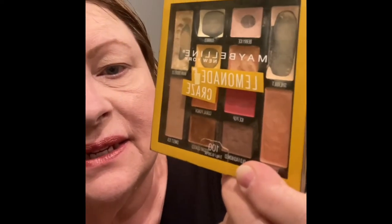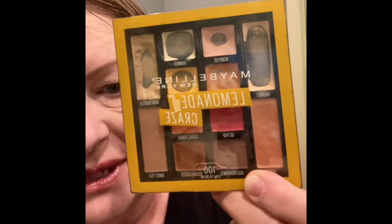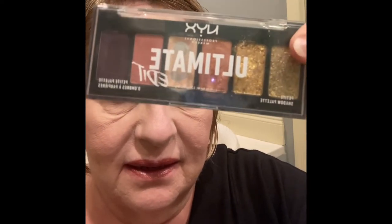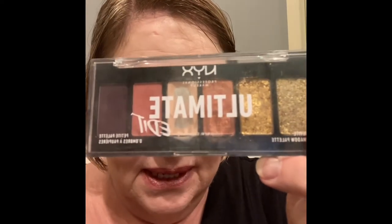Maybelline, this is one of my favorites and I can't find it anymore. It's the Lemonade Craze. And you can see I have used that bad boy up. I like that one. And I tried this one, it's a NYX Ultimate Edit Petite Palette. I like the little sparkly things sometimes, but it seems like those are so big, they get in my eyes, so I don't know about that.